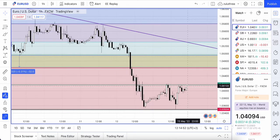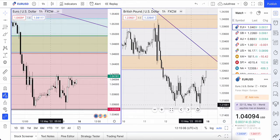So if we do manage to get up through there, this is the area that we'll be looking at during this week to sell into. So that's the euro. Pretty important short-term bounce and a longer-term bear market still on the euro unless something changes.